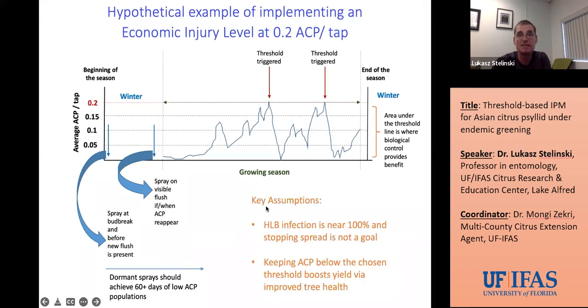So key assumptions here, again, I'll reiterate, is that HLB infection is near 100%, and your goal is obviously not to stop the spread of HLB. And another assumption is that you're working with a reasonable threshold, and that keeping ACP below that chosen threshold is boosting yield via improved tree health.